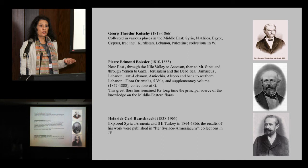His basic work was his monumental Flora Orientalis, which goes into five volumes. It's still a major reference work, and it covers the Orient, basically all the regions from the northern part of Africa all the way up to Afghanistan, and present-day Pakistan is also included. His collections are in Geneva, so anybody who's interested in working in this region should really be looking at his collection. It's a closed herbarium, and they do not lend out specimens, but it is a very important collection indeed.